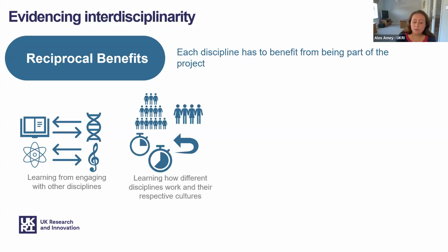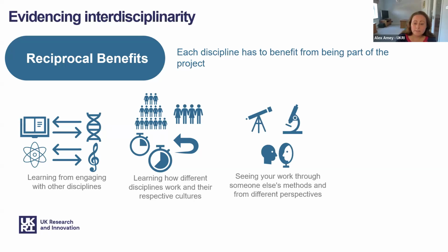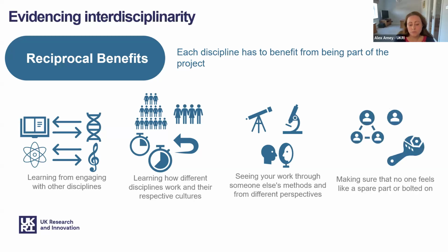For example, learning how different disciplines work and their respective cultures, sharing knowledge, best practices, and approaches that will benefit each other. For example, some disciplines work as large collaborations, whereas others work as small teams, and they might also work at different speeds. So how flexible are your approaches to accommodate different ways of working? You might see your work through someone else's methods and approaches, which can build on your expertise and theirs. And there may not be equal amounts of reciprocity for every discipline, but if every discipline has some form of benefit, then no one discipline should feel like they have been bolted on to the project.